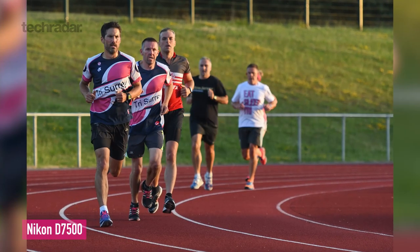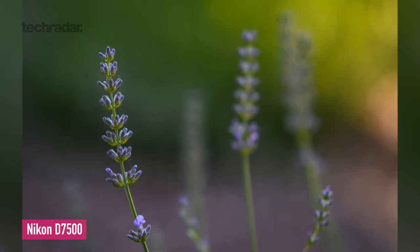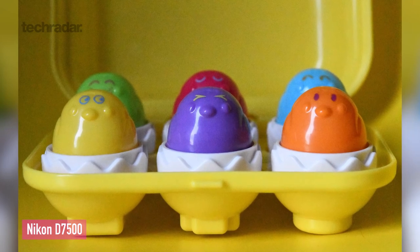That said, if you go into the higher ends of DSLRs like this Nikon D7500, you'll probably be outdoing the competition, particularly when it comes to low light photography.